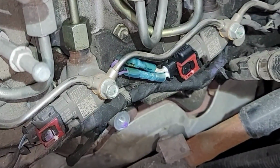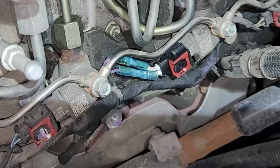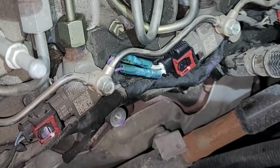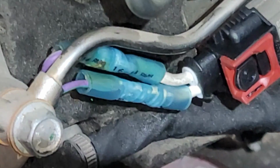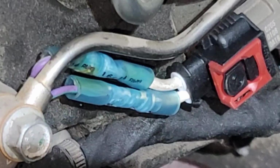Went ahead and crimped those on, got them shrink wrapped, and I did mess up one of the connectors. Luckily we had another one here. I should have left more wire on that plug, but I've gotten to where I like it being a little bit shorter and a little bit nicer and neater, but I've gotten a little bit overly confident in my crimping abilities, I guess.